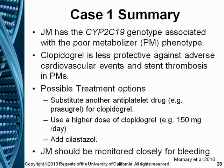We could substitute another antiplatelet drug like prasugrel for clopidogrel. We could try using a higher dose of clopidogrel, like 150 milligrams per day. We could add cilostazol to standard dose clopidogrel and aspirin therapy. And another option would be to do nothing and continue clopidogrel standard dose and hope for the best. However, in this particular patient, he had drug-eluting stents, and he had 2 of them placed, so he's at particularly high risk for stent thrombosis or restenosis. I think the best approach would be to use one of these alternative options to provide more antiplatelet effects. But regardless of whatever you choose, you should monitor the patient closely for bleeding.